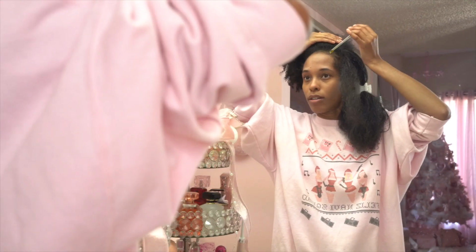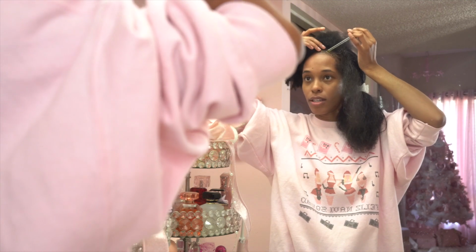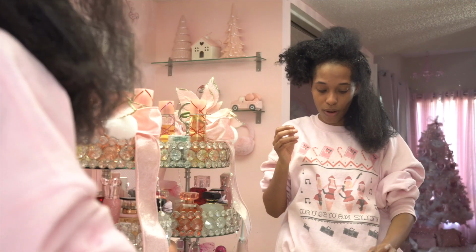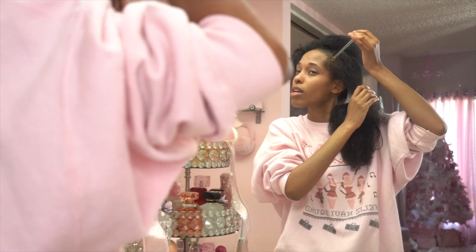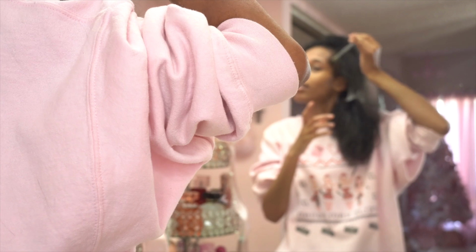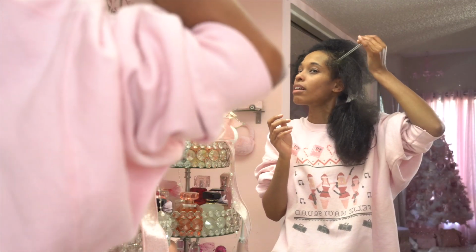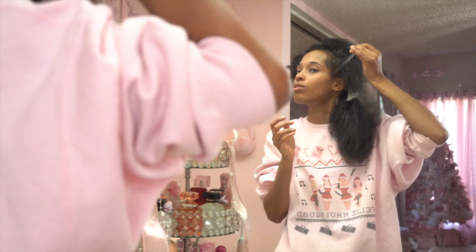More neem oil. This is what I've been using on this area. I haven't really put anything else on this area. I try my hardest not to use hair gel on my edges, but sometimes you have to when you're styling your hair. But I try to minimize that and only use the oil.